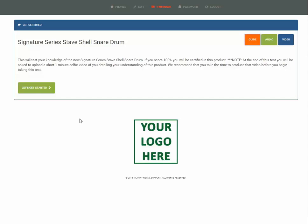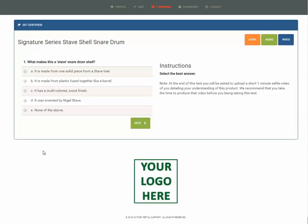So, but before I get started here, it's important to read this. It says, at the end of this test, you will be asked to upload a short 1-minute selfie video of you detailing your understanding of this product. Now, that's kind of crazy because as I click Let's Get Started, you'll see the test is a very simple multiple choice test. But at the end of this test, if I know that I have to upload a selfie video of me giving a sales pitch on this, I'm definitely going to probably peruse the guide and listen to the audio and watch the video and make sure I answer all the stuff correctly so that I really have a good understanding of the product.